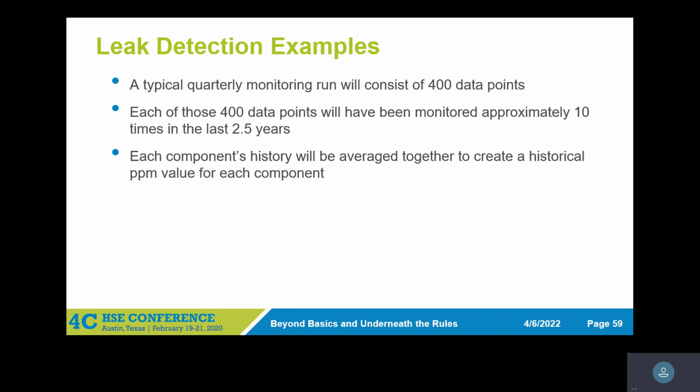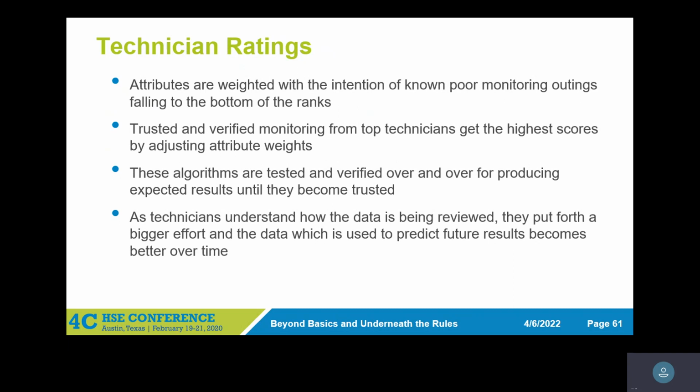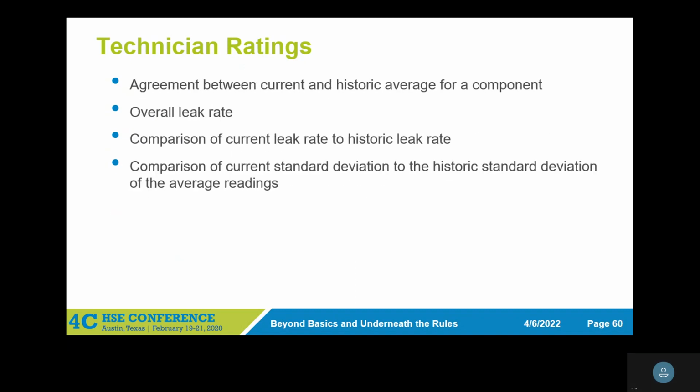Yeah, and here in a second, we'll have a couple slides of what it does with all the data. The point is that in most third-party audits, they're looking at leak rates for units. By using the analytics that he's talking about, instead of just looking at a whole unit and comparing it to that unit's history, you're comparing whatever components they monitored that day, whether it's 400, 250, 550, to those exact same components every time.